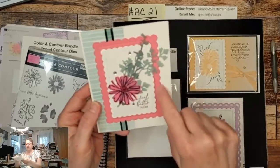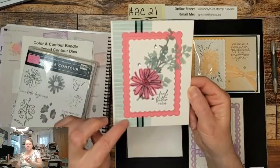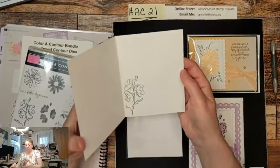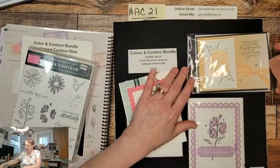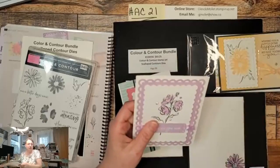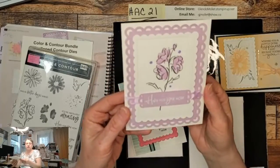And I've layered a couple of the die cuts on there. There's some pansy paper and some of the evening evergreen ribbon just wrapped around the pansy paper. And then this one, oh, I'll show you that one last because it's a little bit more special. Okay, here you go. This one is in fresh freesia.